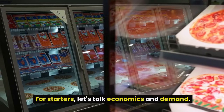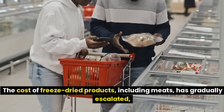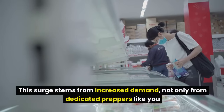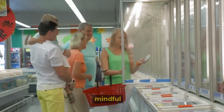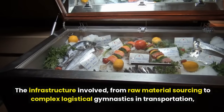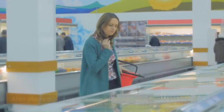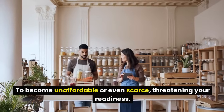For starters, let's talk economics and demand. The cost of freeze-dried products, including meats, has gradually escalated, predicting a notable 10% hike just from 2024, a figure that's hard to ignore. This surge stems from increased demand, not only from dedicated preppers like you, but also from everyday shoppers who are growing increasingly mindful about supply chain hiccups and food security issues. The infrastructure involved, from raw material sourcing to complex logistical gymnastics in transportation, also plays a significant role in pushing prices upwards. It's a storm brewing, the perfect scenario for these commodities to become unaffordable, or even scarce, threatening your readiness.